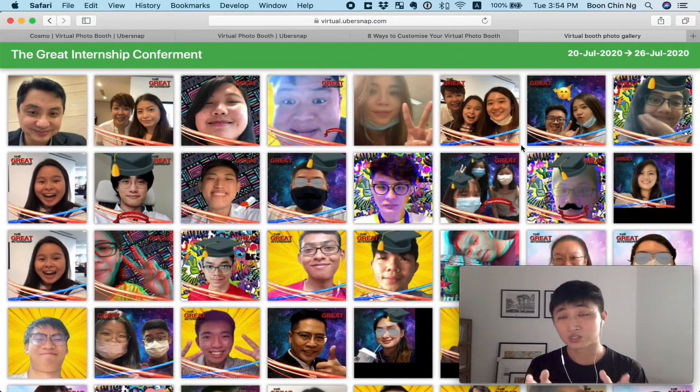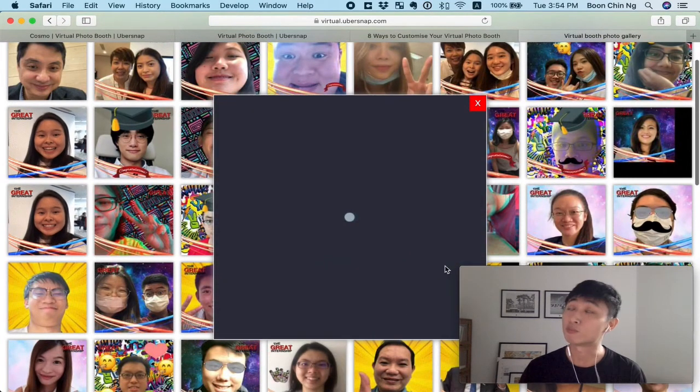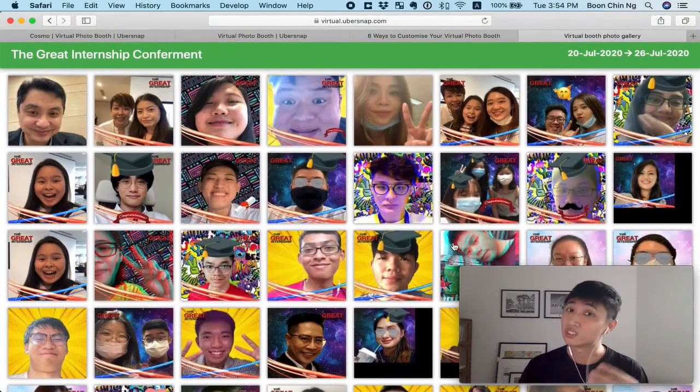Now, you can also embed the online gallery in the same way that you can embed the virtual photo booth. So I can click on any of the images to bring them up and have a better look at them, right?